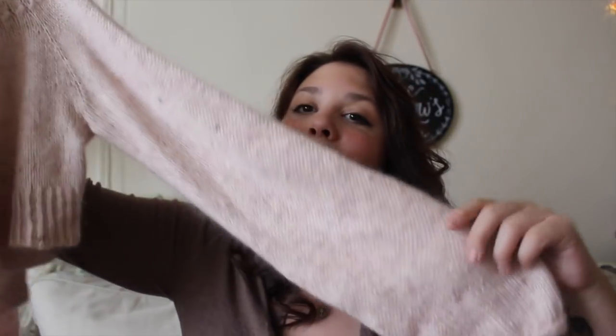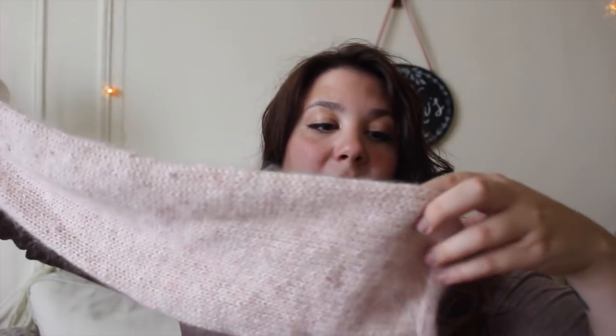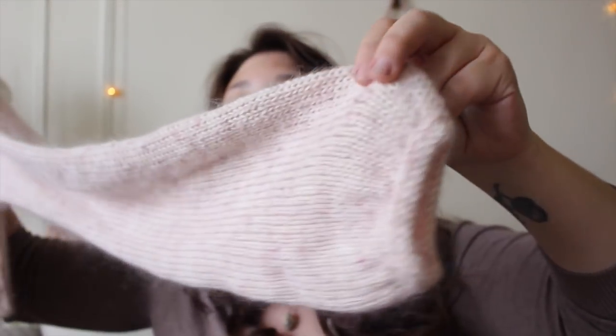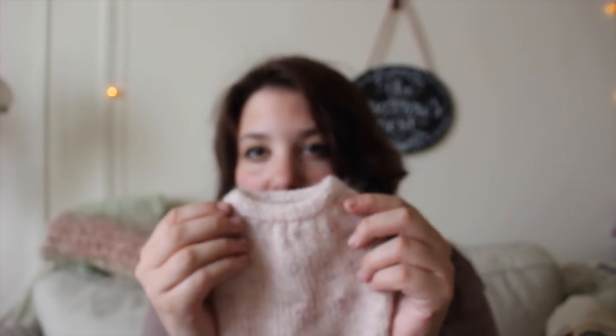And it has these very long bell sleeves that are then gathered into this I-cord cuff, which I thought was a really beautiful way to finish it, because it's a thick enough I-cord that it looks like a separate piece, the way that it would be if it was a sewn top.